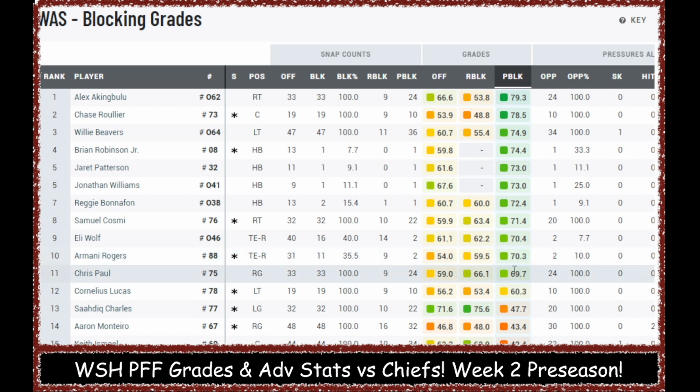Chris Paul was pretty much just about neutral both ways. 66 run block, 69 pass block. I don't know why his grade is just that low overall. I don't know what he did wrong. And then Sadiq Charles was a really good run blocker, but they felt like his pass blocking was terrible. And then John Toth, they felt like his run blocking was pretty good, but his pass blocking was the worst out of the entire team.